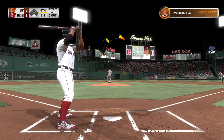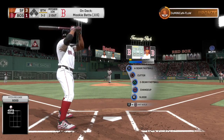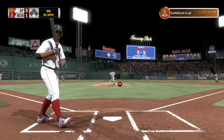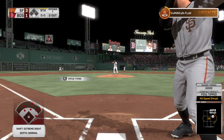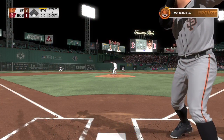Looking for his 10th strikeout. Here's the pitch. Not where he wanted that fastball to be, and it's 3-2 now. And he will strike him out. 10 now in the ballgame. Here's the first baseman, Brandon Belt. He'll be charged with trying to get on board, leading off the 9th.